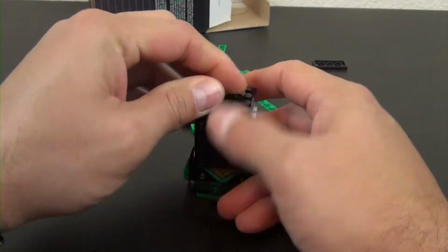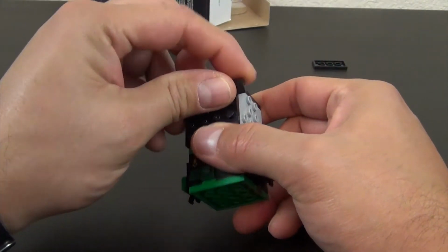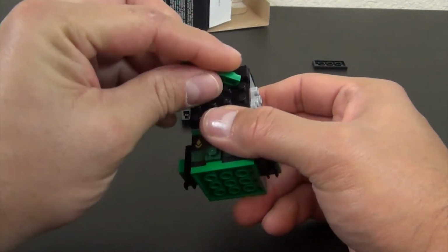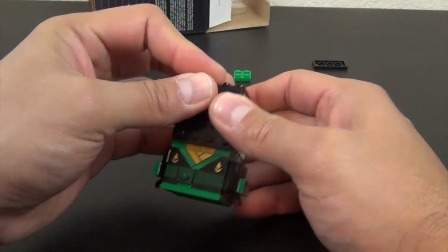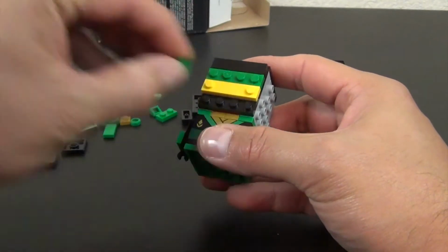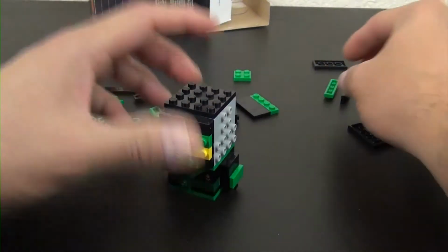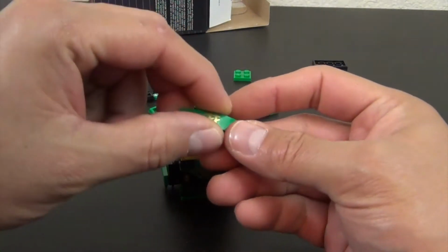So anyway, that's my opinion on the Lego trying to be collectible. I just don't think that these are necessarily as collectible as they probably wanted them to be.